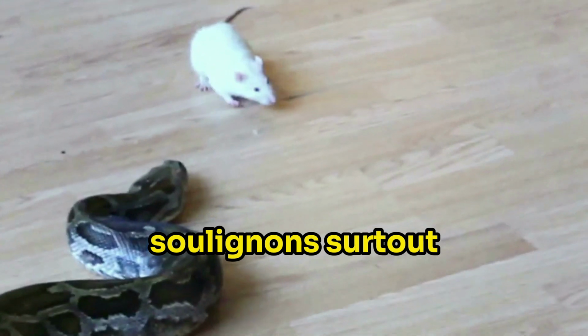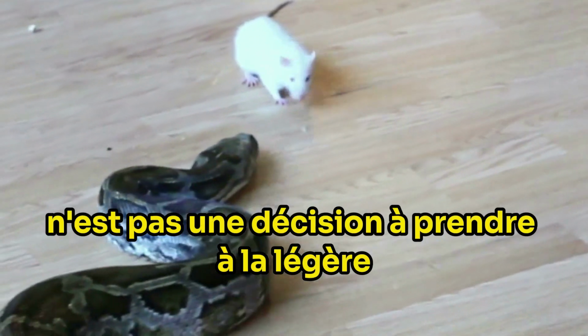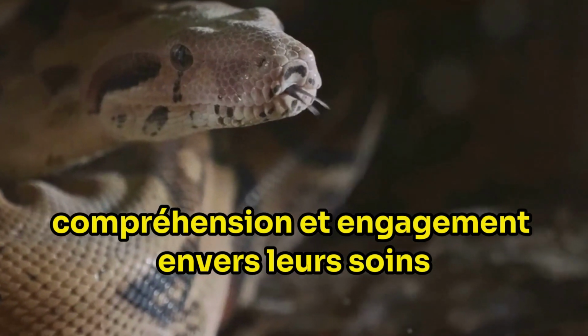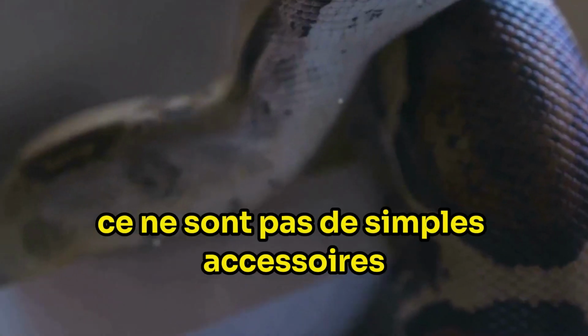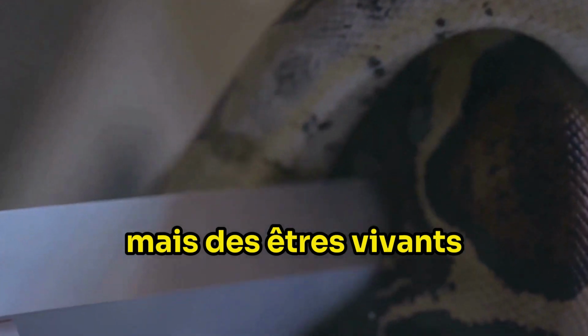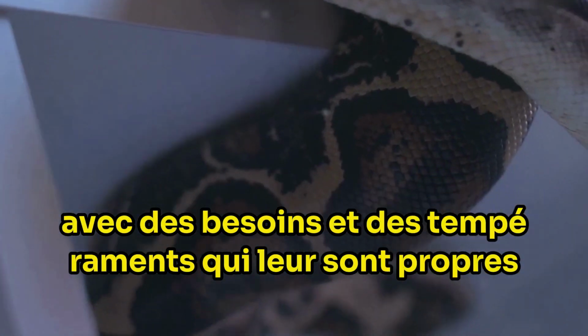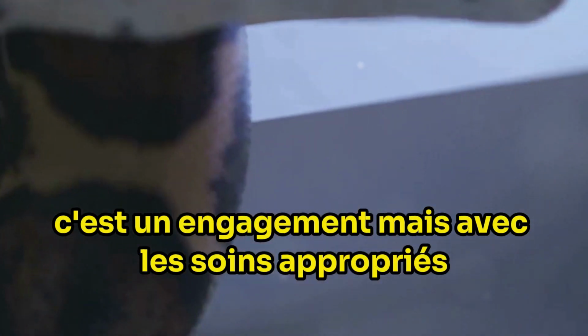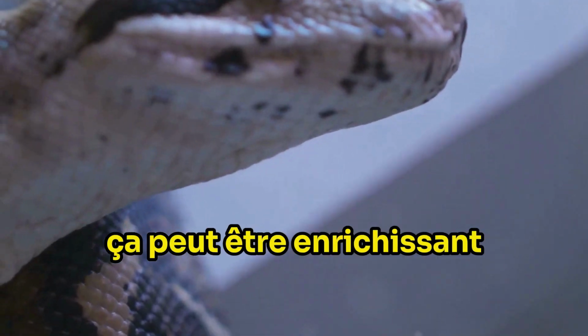Above all, let's emphasize that owning a royal snake is not a decision to be taken lightly. These creatures demand respect, understanding, and a commitment to their care. They are not mere accessories, but living beings with needs and temperaments of their own. Remember, the royal snake isn't just a pet, it's a commitment. But with the right care, it can be a rewarding one.